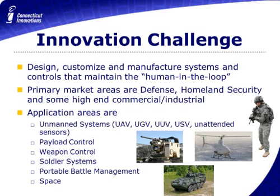Our primary application areas, as I've got on here, are unmanned systems, and that would include unmanned aerial vehicles, unmanned ground vehicles, underwater vehicles, surface vehicles, and unattended sensors. That's a significant growth area of technology development basically across the board. Some of you may be aware that there's an FAA effort to allow the operation of unmanned aerial systems in civil airspace. That's an ongoing effort to start expanding the use of UAVs from military and homeland security to civil use. We're in payload and weapon control, as I mentioned.